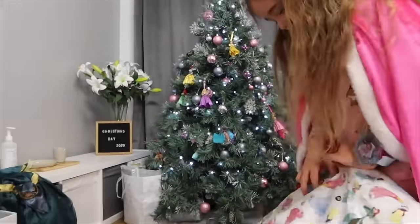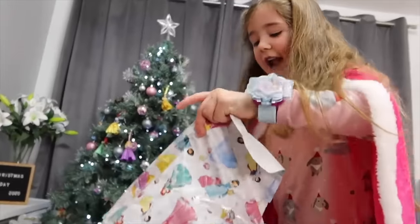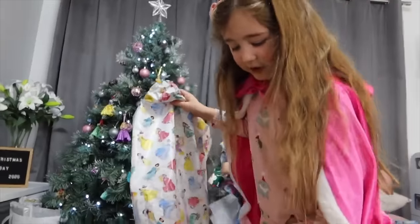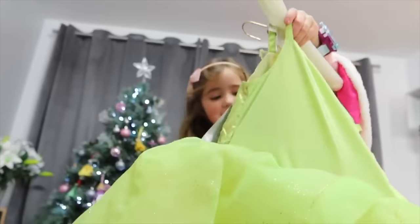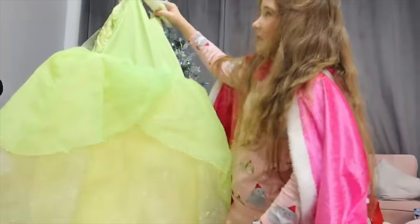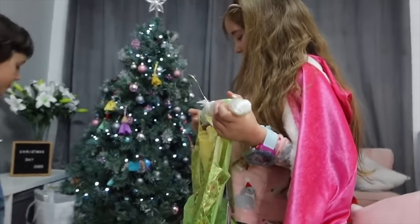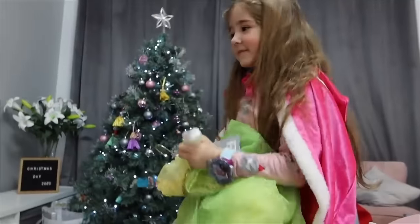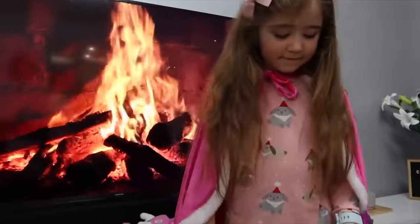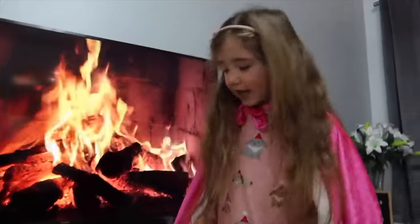I just took lots of it. Opening. Tiana dress. Just what I wanted. Do you remember I keep talking about Tiana dresses? And then Santa must have heard me and he bought me one. You love Tiana, don't you? Yeah. I've still got more presents. So I'm going to watch Tiana the film. That is a good idea. And I'm also going to hug my Tiana doll.